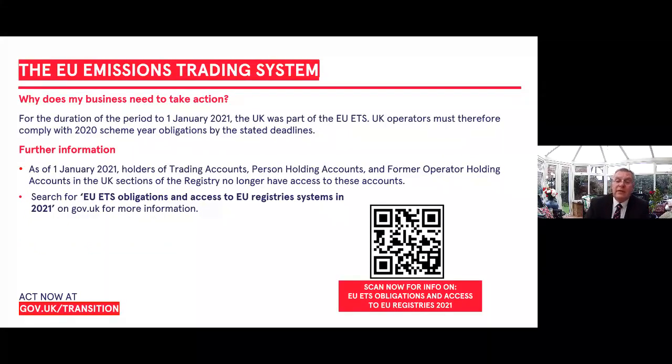For the duration of the period to the 1st of January 2021, the UK was part of the EU ETS. UK operators must therefore comply with 2020 scheme year obligations by the stated deadlines. The European Commission confirmed in July 2020 that, as of the 1st of January 2021, holders of trading accounts, person holding accounts, person accounts in National Registry, and former operator holding accounts in the UK sections of the registry would no longer have access to these accounts. For further guidance, please search EU ETS obligations and access to EU registry systems in 2021 on the gov.uk website or scan the QR code on the slide.